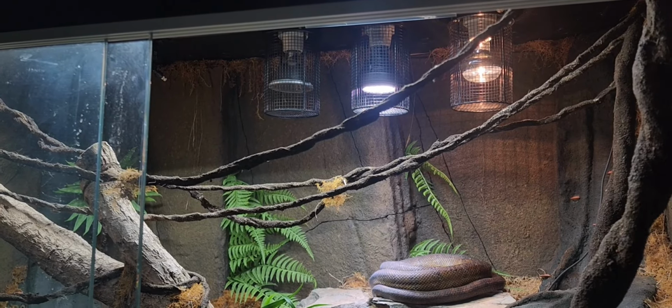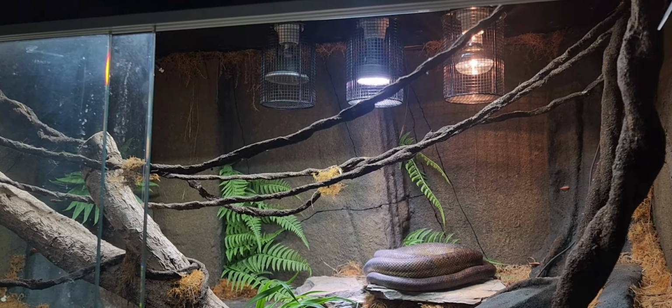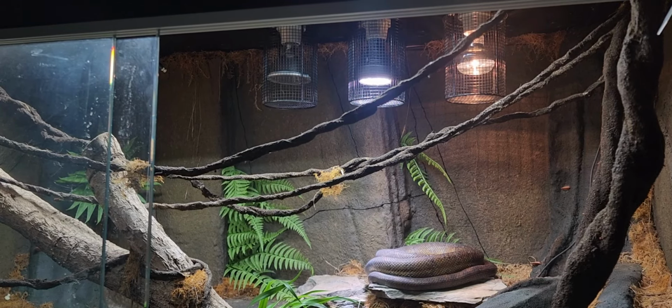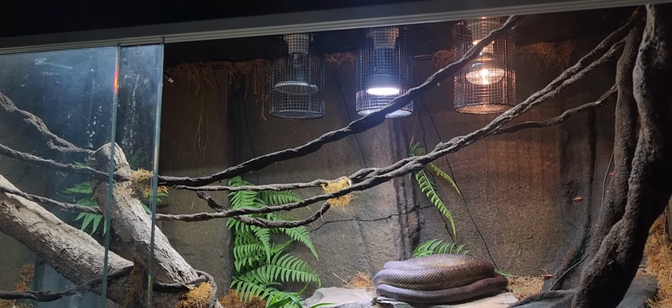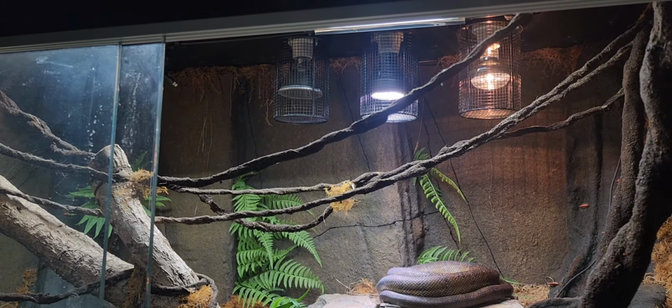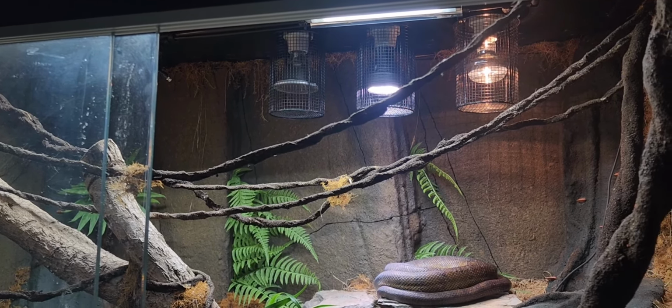So why choose a DP projector over a ceramic heat emitter, which are always recommended on Facebook? For starters, ceramic heat emitters can put a ton of heat back into your light socket, compromising the safety of the wires and possibly causing a fire.